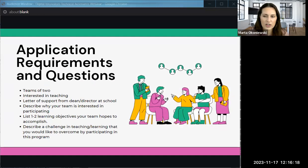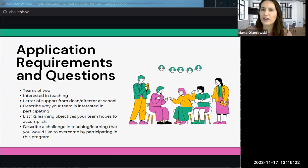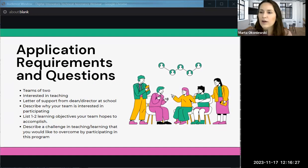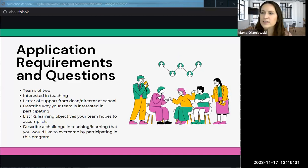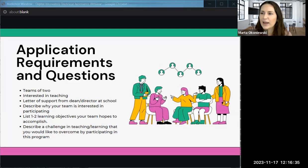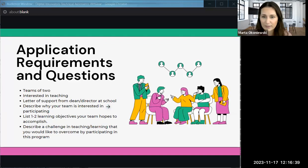I am going to move into the application requirements and questions that we are asking in the application. After I go over this slide, if there are individuals from our past cohort on the call, I would love to welcome you to introduce yourself and tell us a little bit about your experience in the program and any advice you may have to those who are interested in applying.